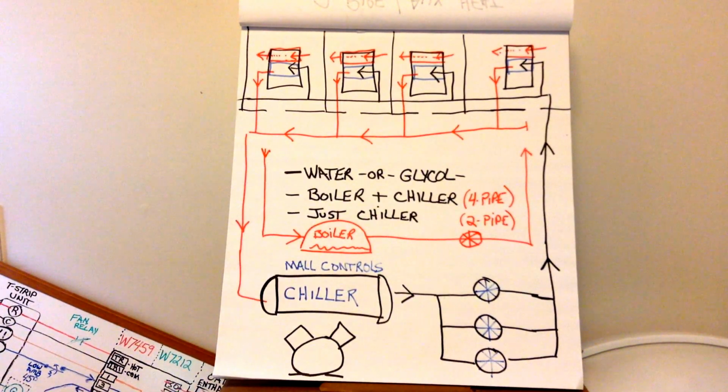You have to get to know the mall engineer. You have to get to know how your mall functions, because they all operate based on what they want to do. It's their mall, their chiller, their equipment. So we are not in control of that, but you have to understand what they are trying to accomplish. Otherwise you'll never know what your unit and your store should be or shouldn't be doing. You really have to understand the whole system, is what I'm trying to say.